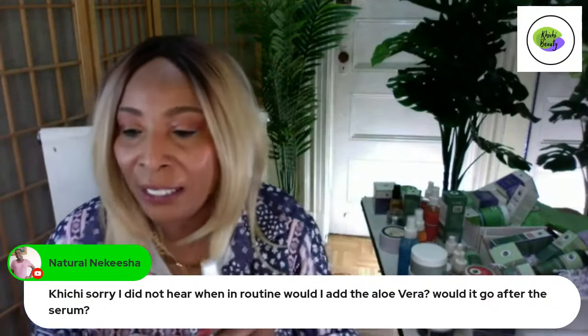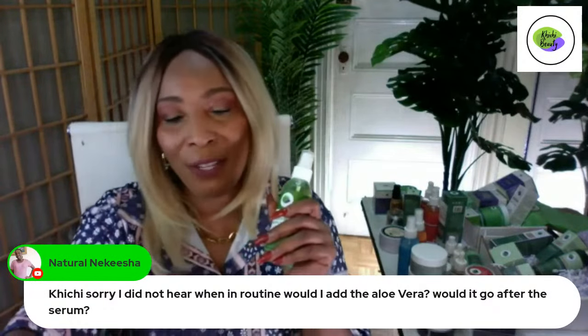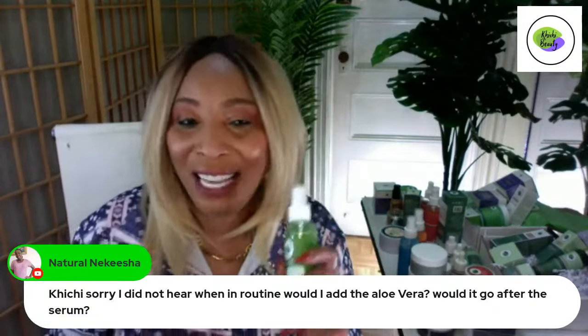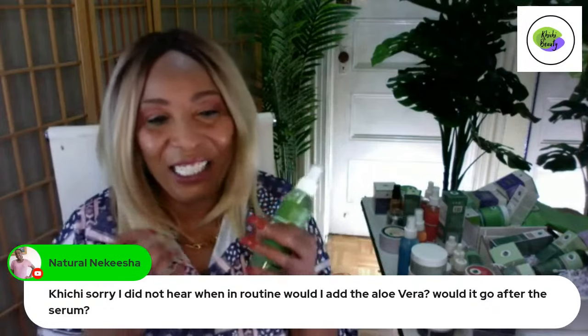I use your star anise green tea toner all over my body. And this is a good one. This is one that we're trying to get into a bottle like this one. That star anise really gives your skin that tightness.